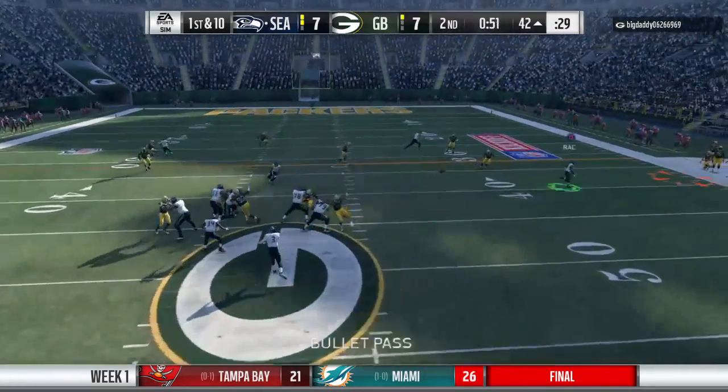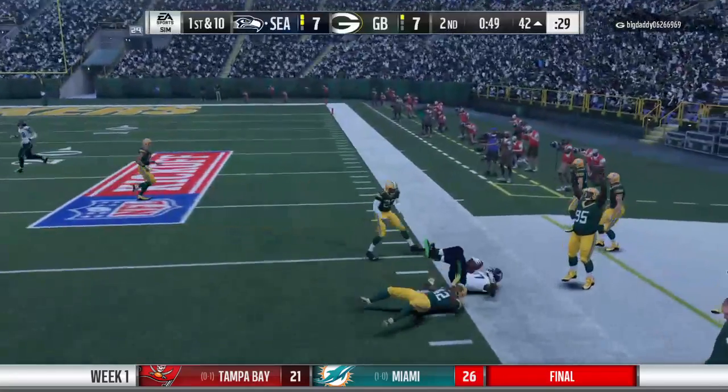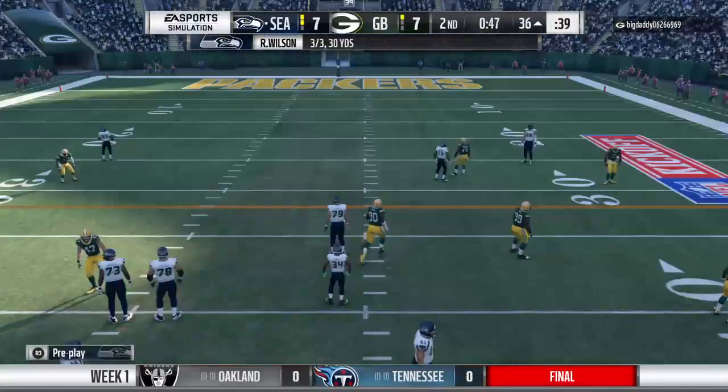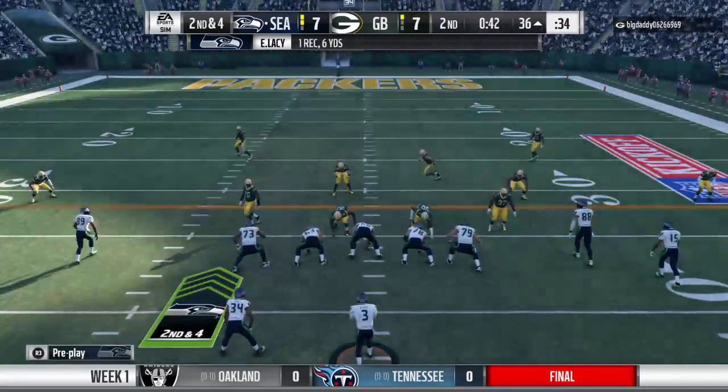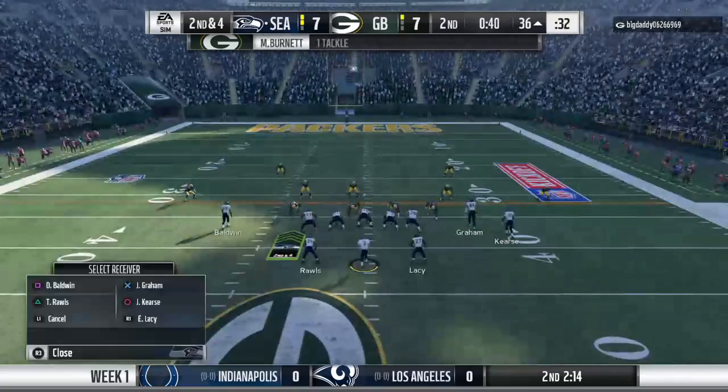They'll throw on 1st down with Wilson. Out to the flat for Lacey. And here he'll be brought down a little shy of the 35 at the 36. It's a gain of 6 on the play, and that'll bring up 2nd down.